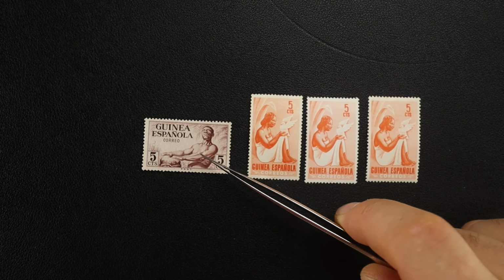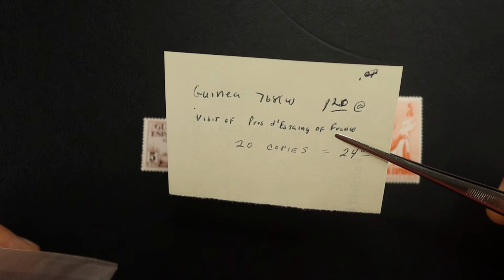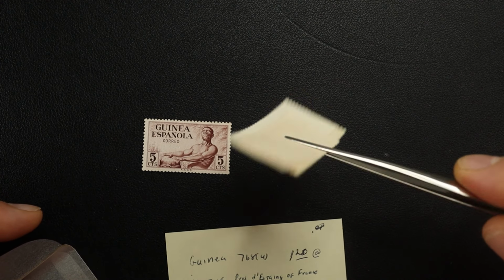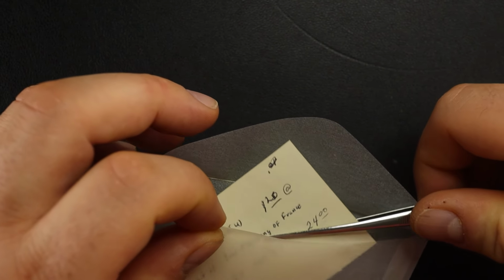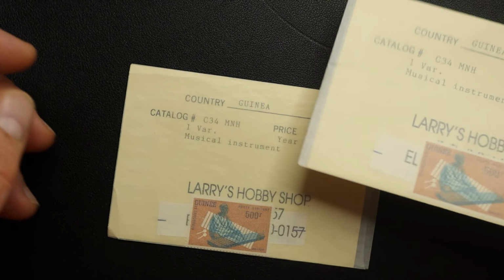Let's see, Guinea Española. Guinea Española. I wonder if this actually belongs in this folder. Somebody wrote here, Guinea 768, visit of President Estaing of France. 20 copies. Okay, well, something's definitely changed since that note was written. Yeah, something rings a bell to Spanish. Guinea is how you pronounce it. So, anyways, kind of second guessing if this actually belongs in here. I know that there's more than one folder for Guinea in the Scott, or more than one section in the Scott catalog. Okay, these look like they should go along with those ones I stole earlier. So that means that there may be enough of both of those to actually list them both.